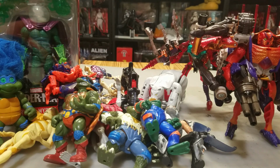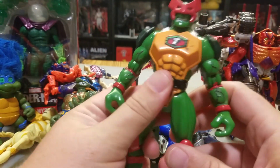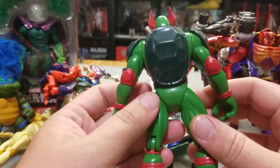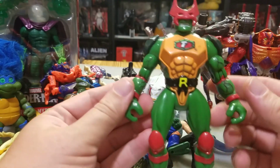Let's go with this one. This is Super Mutant Raphael. This was one of the ones, like several of these, that was released towards the end of the line. And it's more of an anime superhero-inspired Ninja Turtle.